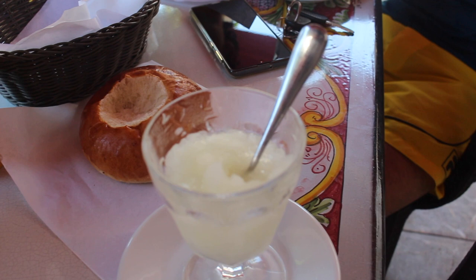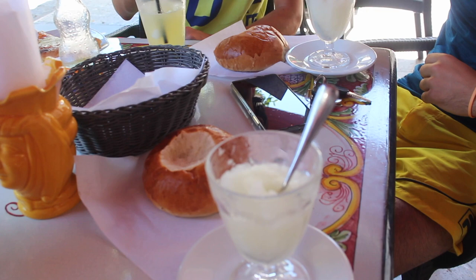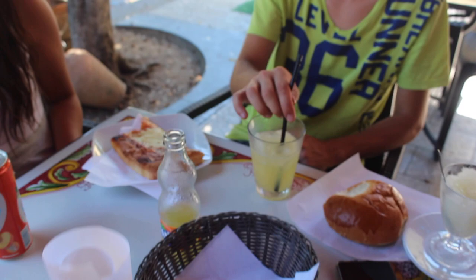These guys have the right idea. Granita. Granita, limone, and the brioche. Look at how he eats it. You dip it in there. Buono. E tu? A pizza. Pizza. And the pizza.